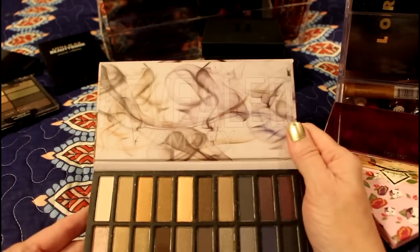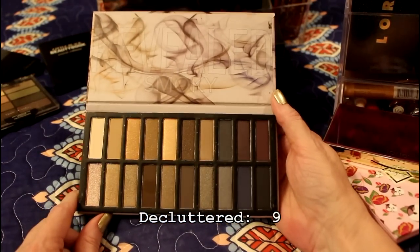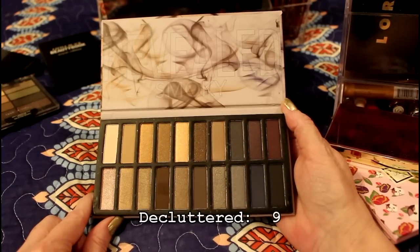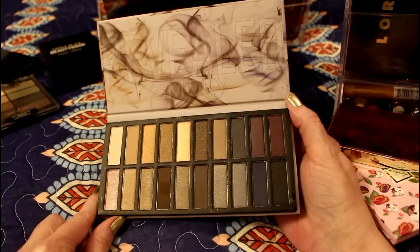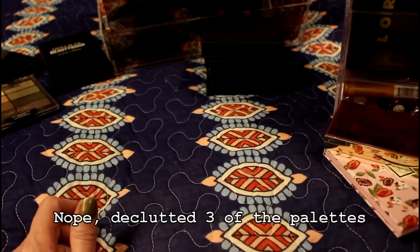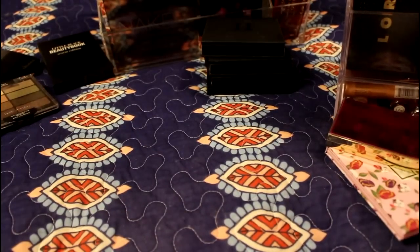This Revealed Smoky palette. This one is actually very nice. It's called Smoked. It has more colors in it than the Naked Smoky has, and a little bit more variety. So I will be keeping that. So looks like I will be just getting rid of one of them.